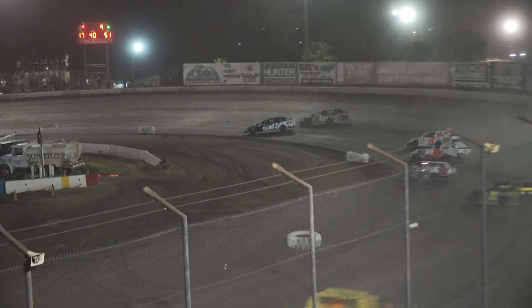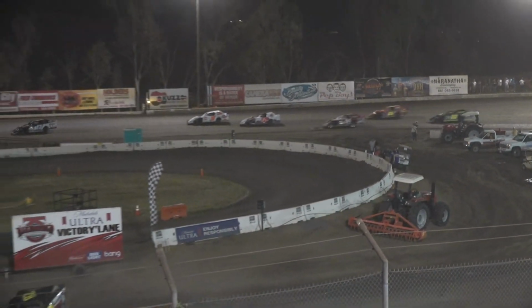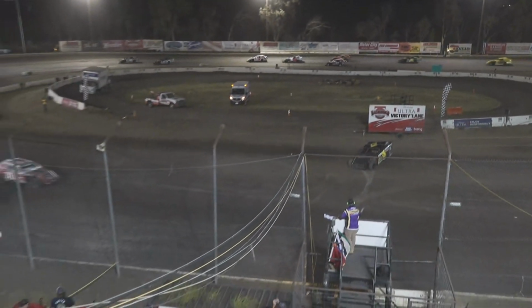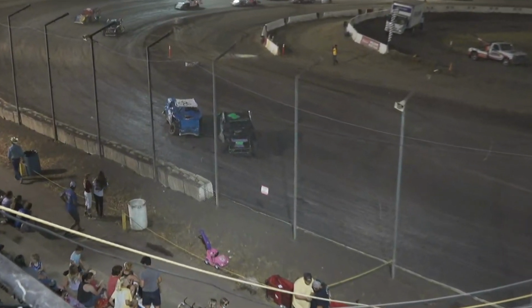Blankenship, a little too sideways into turn number 1. Big time contact on the front straightaway. Caution flag is out. Austin Manzelia, Daniel West, big time contact. You can see the damage and the carnage on the front straightaway.